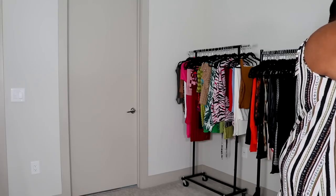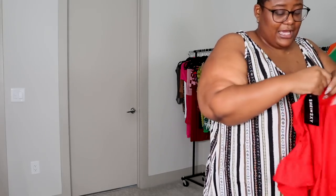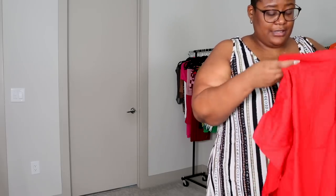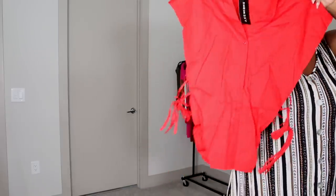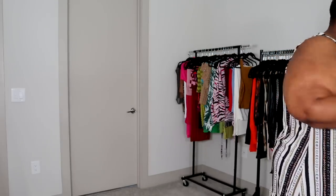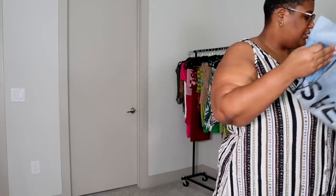Listen, y'all know who I am. Once I find something I love, I get it in another color. So I got another one of the V-neck, V-bottom tops in red to match the orange, the black, the denim, the growing collection. Why don't I have it in white? That's the real question. Why am I pulling out so much denim in this thickness of summer?